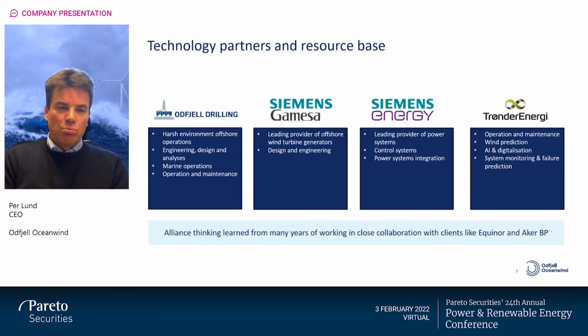Floating offshore wind is complex and challenging, in particular in harsh environments, and requires access to the best you can get in the industry when it comes to technology and competencies. I've already mentioned Odfjell Drilling and what they bring to the table. We're also very happy to have in place a close cooperation with Siemens Gamesa that gives us access to offshore wind turbines with a proven track record from floating wind applications in harsh environment. And through Odfjell Drilling, we have cooperated closely with Siemens Energy for a long time. They bring important technologies and competencies on the power side, which is very important for us. After all, these units are electrical power producers.